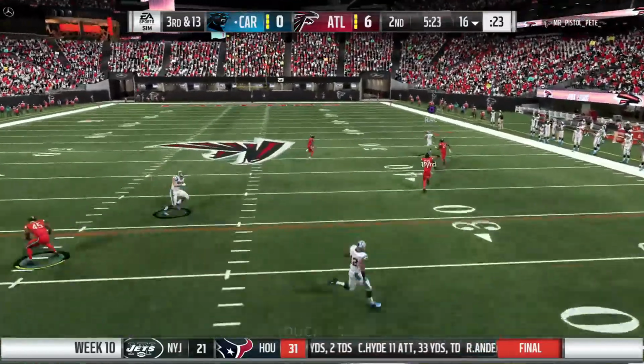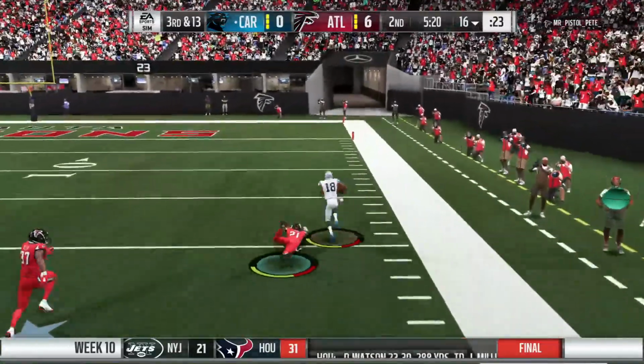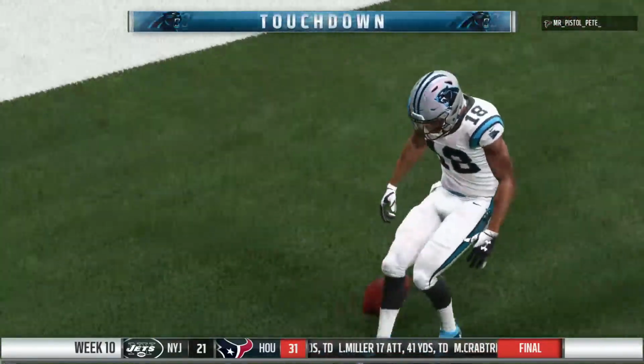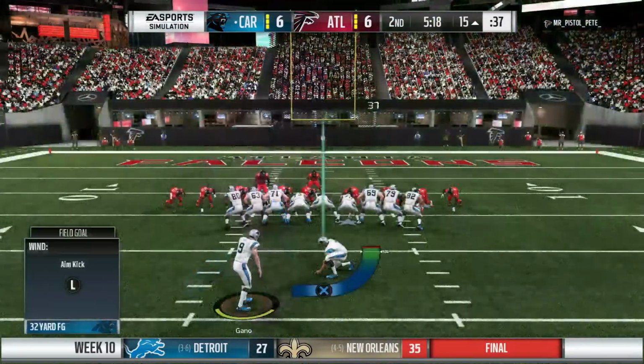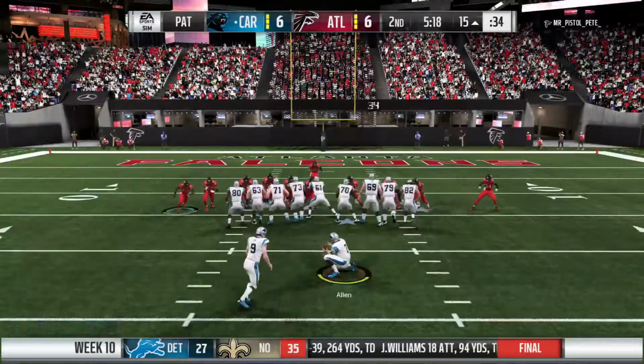Now on 3rd and long, they'll look to throw. He's got a man, complete. Past the 20. Touchdown, Carolina. A big play there. 84 yards. And the Panthers have tied this game up. They can take the lead with the extra point.